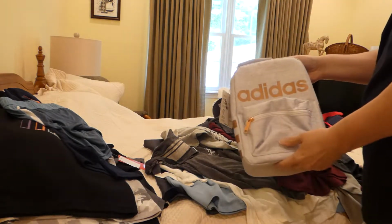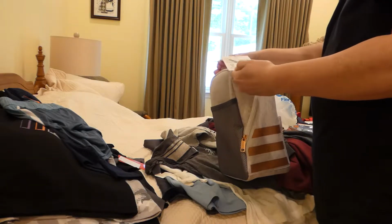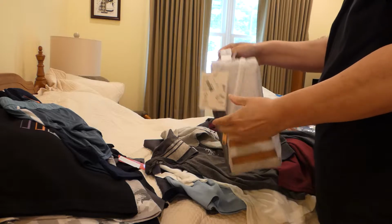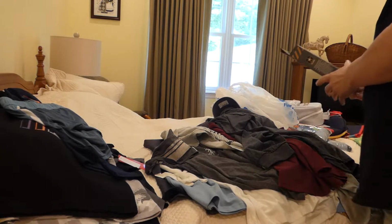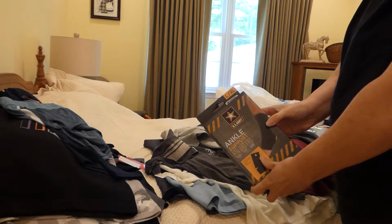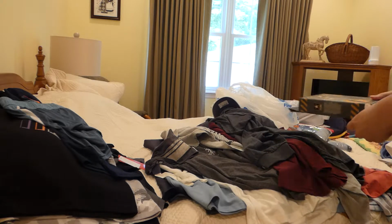Pick that one out. I got a new lunch bag, an Adidas little lunch bag. It's really cute. See, it was $12.99. MSRP is $25. I've broken my ankle, so in healing, I got this $2.99 ankle support. U.S. Army, so it should be good.